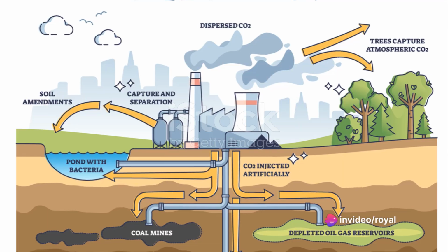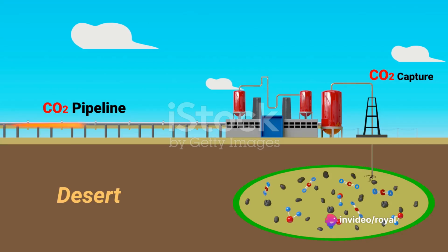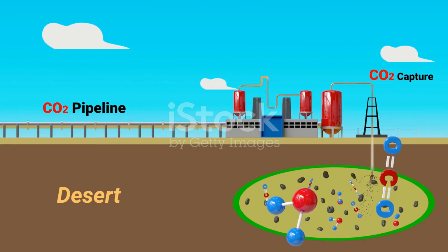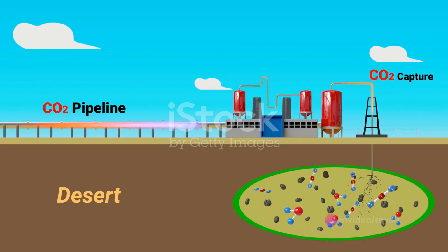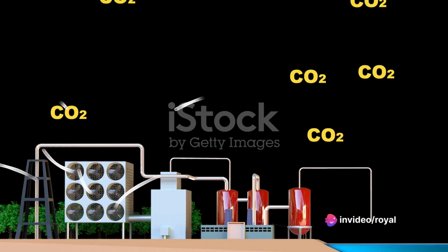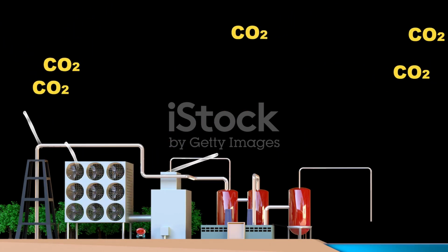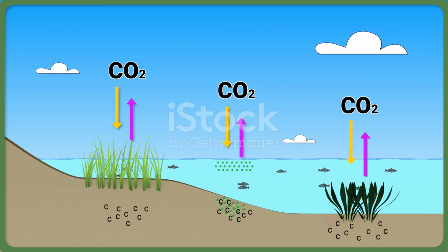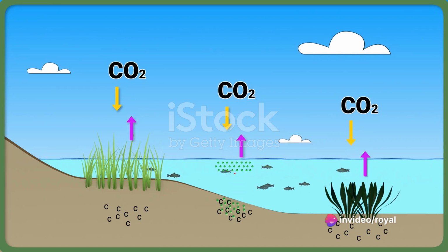One promising development is the advent of carbon capture and storage technologies. These systems do exactly what their name suggests. They capture the carbon dioxide emissions produced during cement manufacture and store them safely underground. The beauty of this approach is that it tackles the problem at its source, preventing the harmful gas from ever reaching our atmosphere. This could significantly reduce the carbon footprint of cement production, but that's not all.